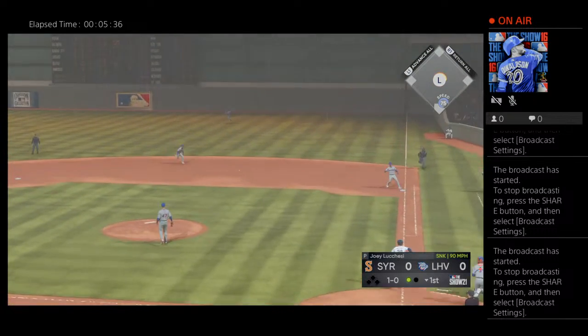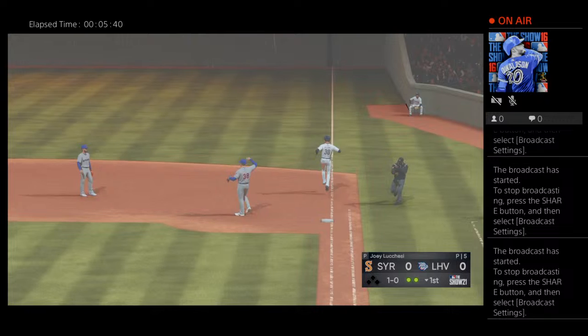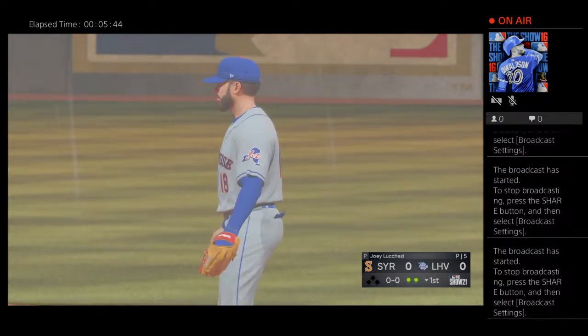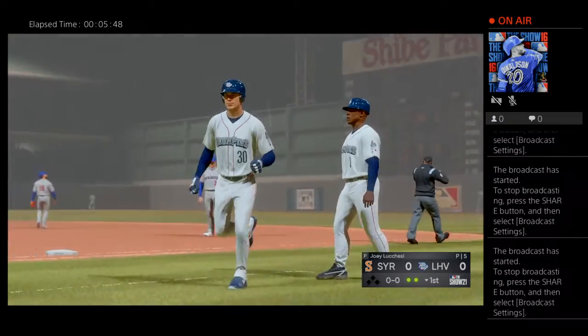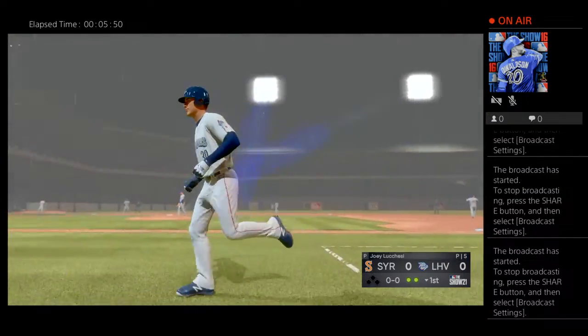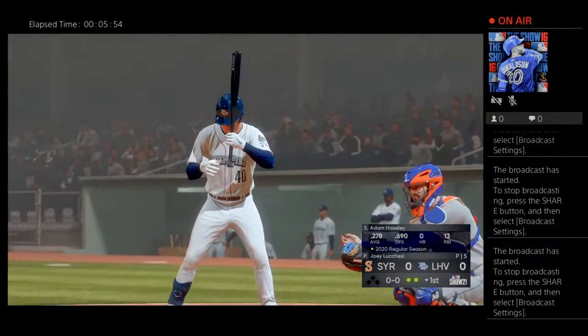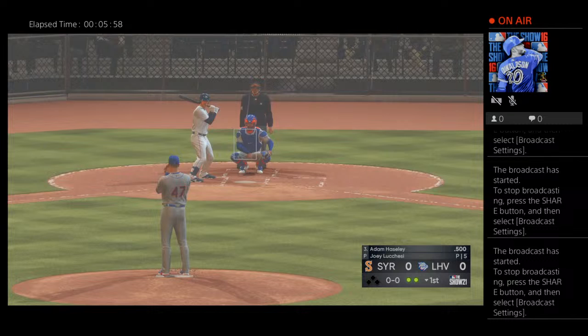Hit out towards second. He's got it. Throw in time at first for out number 2. Batting third, the left fielder, Adam Hazley. And now in the box, Adam Hazley. No one aboard for him, and 2 gone here in the first.